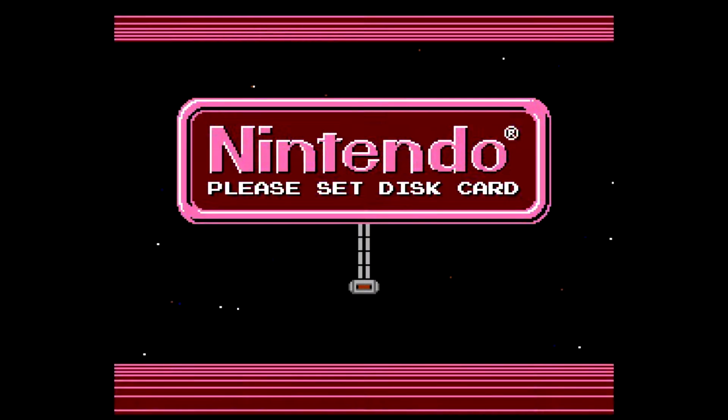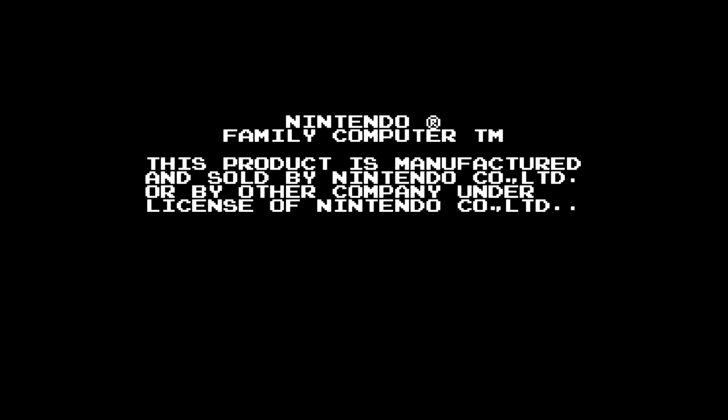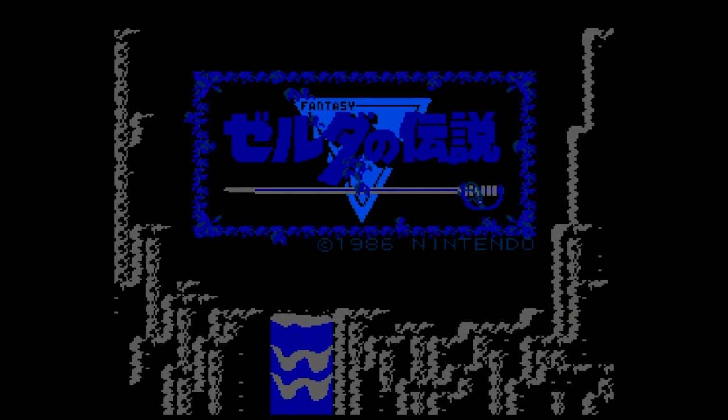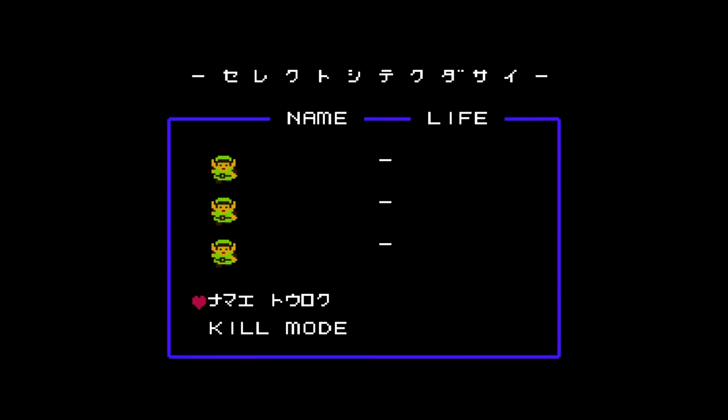Please set disc card. Oh, now that is amazing right there. Bask in its glory. Yes. Oh, that's so cool. Yeah, so the whole menu system for Zelda is in Japanese. That's pretty sick. Just saying. For diehard fans of Zelda, if you've played this game several times, you probably already know what the menus say, and so you'd have no trouble at all navigating through it. That is fantastic.